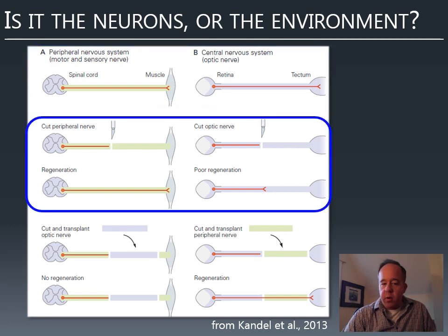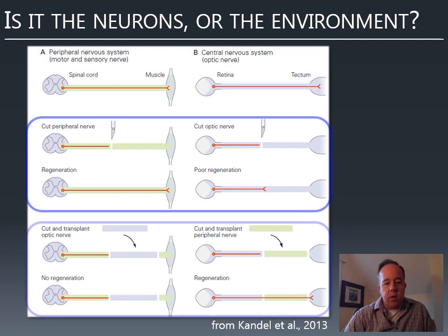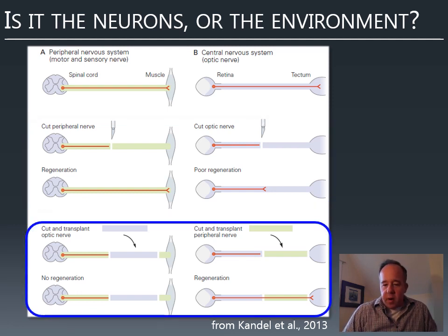Normally, if you cut a peripheral nerve, it grows back, as we see on the left. If you cut the optic nerve, it doesn't. It just stops right where it is. So they did a clever experiment where they sort of swapped things. They cut a peripheral nerve, but then put it right in front of myelin from a central nerve, the optic nerve. And they did the opposite for the optic nerve. They cut the optic nerve, and they connected it to myelin from the peripheral nervous system.